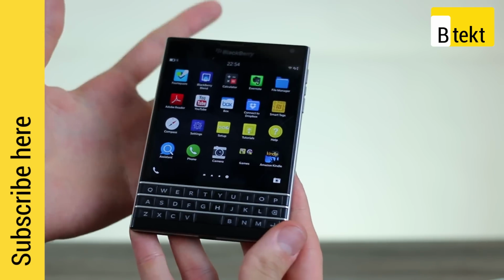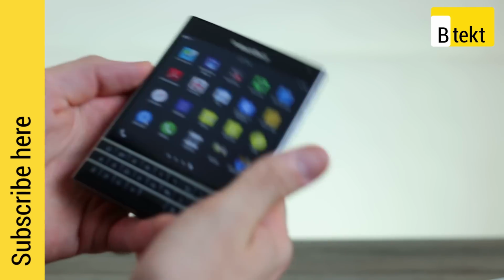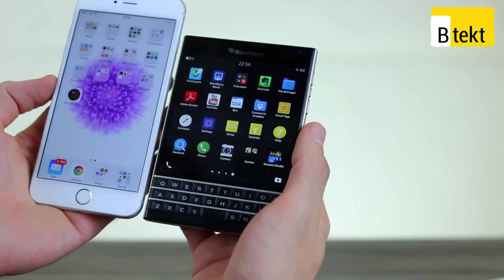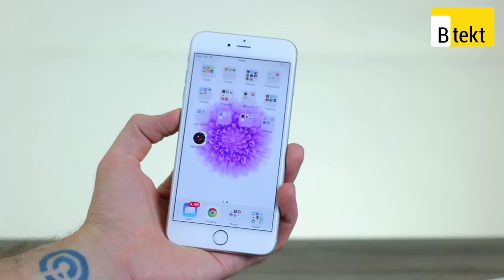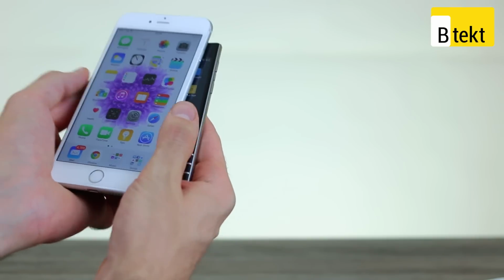Now, you're probably thinking, what are you doing with a BlackBerry? Hear us out. For starters, just look at it. This is a crazy looking phone. It's big, it's beefy, it's got a QWERTY keyboard. No phones have QWERTY keyboards these days. What's more, it absolutely dwarfs the iPhone 6 Plus. Yes, this is a 6 Plus, and this absolutely dwarfs it, especially width-wise.